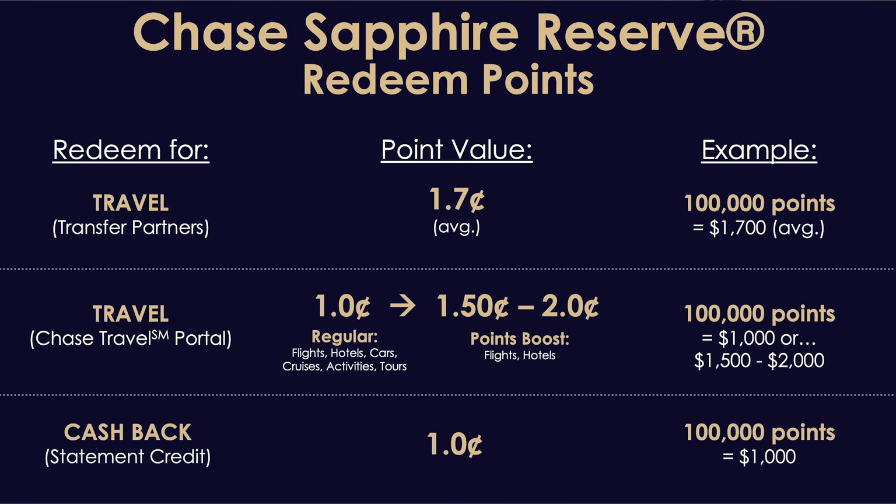Alternatively, if you redeem for cash back as a statement credit or even a deposit to one of your checking or savings accounts, for instance, you can get a flat 1 cent per point here, making 100,000 points worth $1,000.